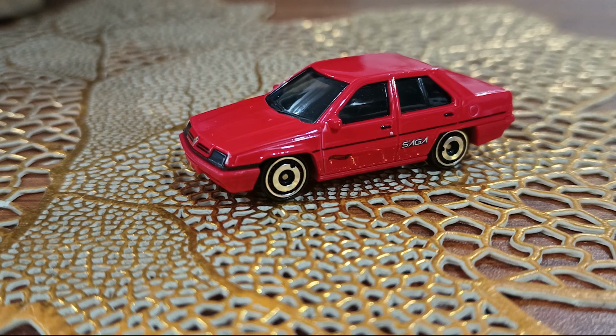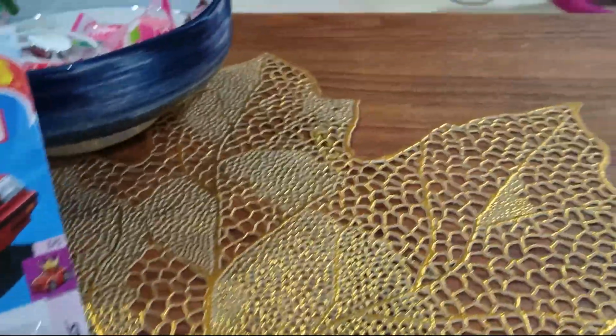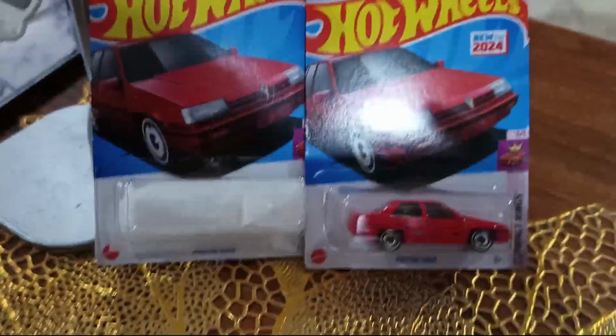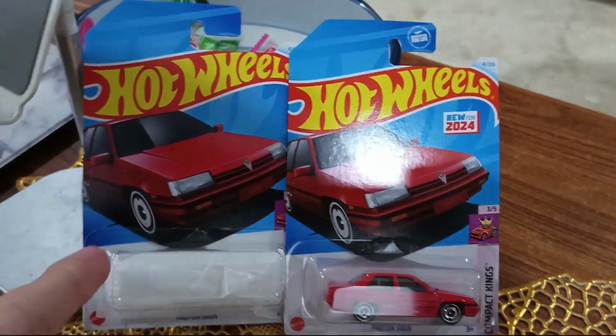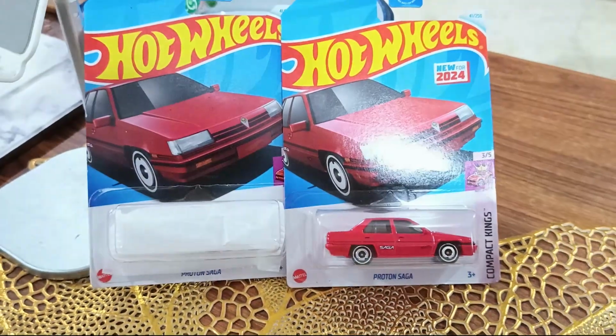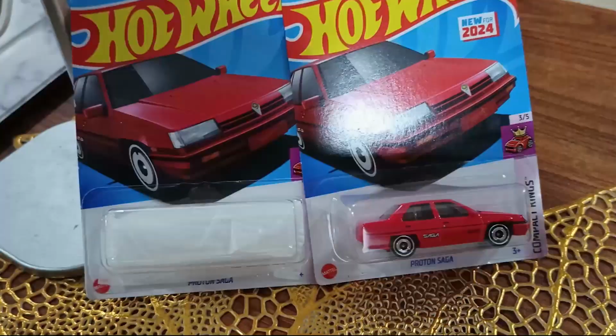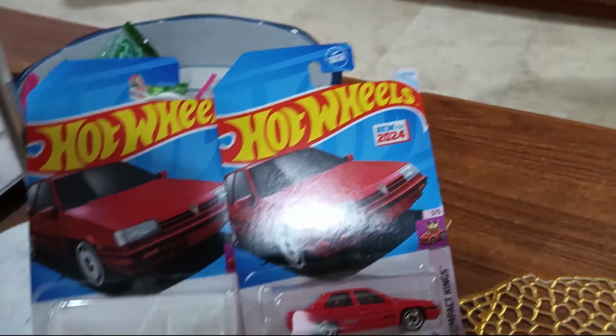And the fact that I have two of them in my possession is amazing. And why did I say two? Well, I have both cards. That's right, I have the US card and the international card, which is the one on the left. The fact that I own both of these cards is actually great, because you can tell the difference between the US packaging and the international packaging.